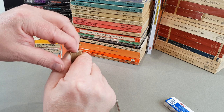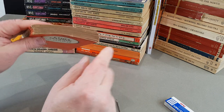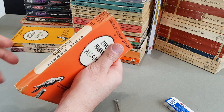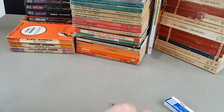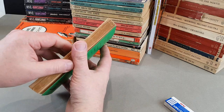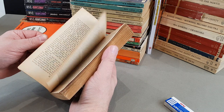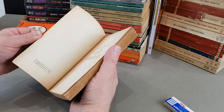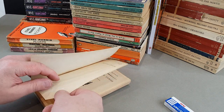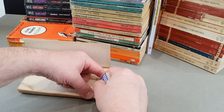There we are. So that's repaired that bit of spine. But as you can see on these, the tops of these are so, so dirty. They're going to really need a good brushing off. Jackdaw number 6. My suspicion is all of these came in dust wrappers, even if they're not in them today.